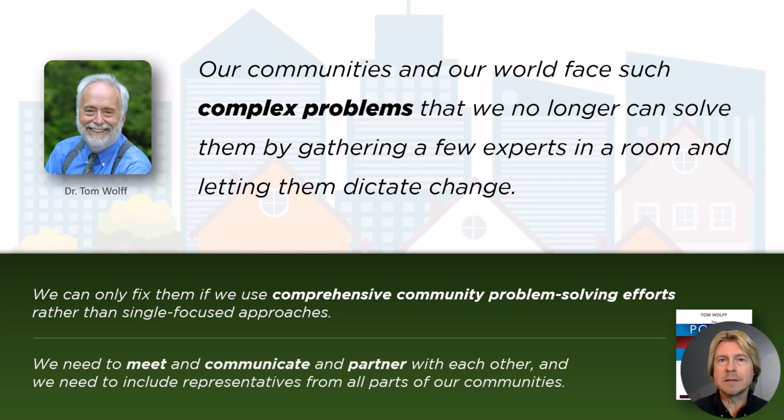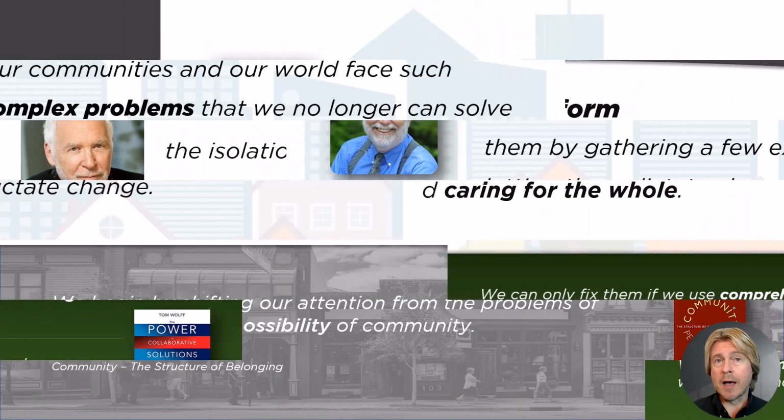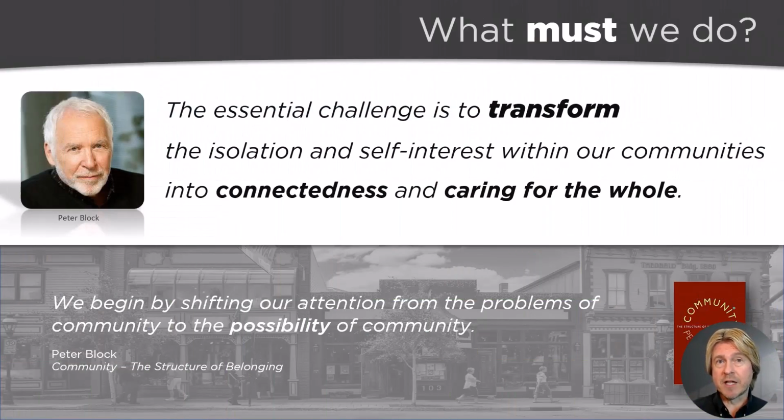We need to meet and communicate and partner with each other, and we need to include representatives from all parts of our communities regarding this need. Peter Block, an expert in community development, writes, "The essential challenge is to transform the isolation and self-interest within our communities into connectedness and caring for the whole."